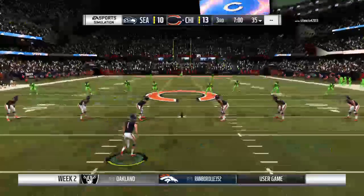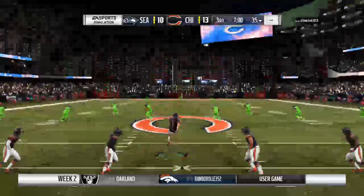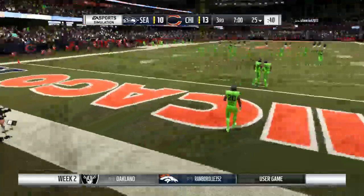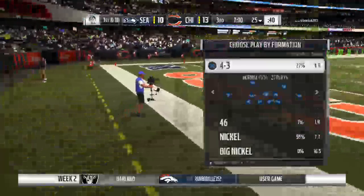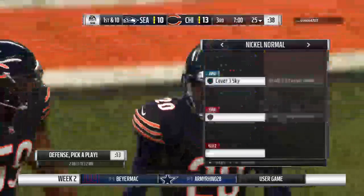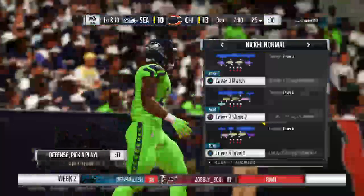Coach, here's Parkey now set to kick it away. And they will not get a chance to return this one as it's through the end zone for a touchback. Here come the Seahawks now set to take over on offense.